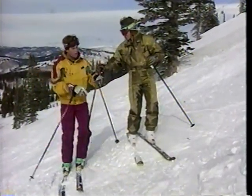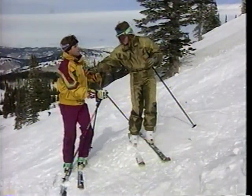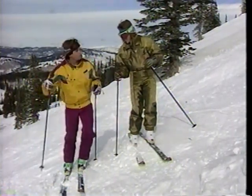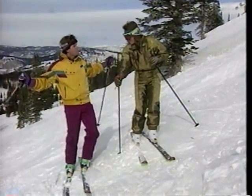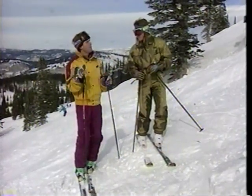You want to make sure that you reach out right downhill and be powerful when you reach, okay? And then drive it right over, downhill. Reach downhill, drive it downhill, all right? Don't let them get too much out to the side.